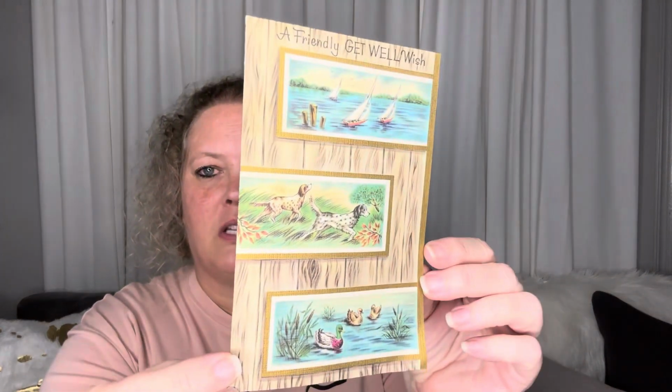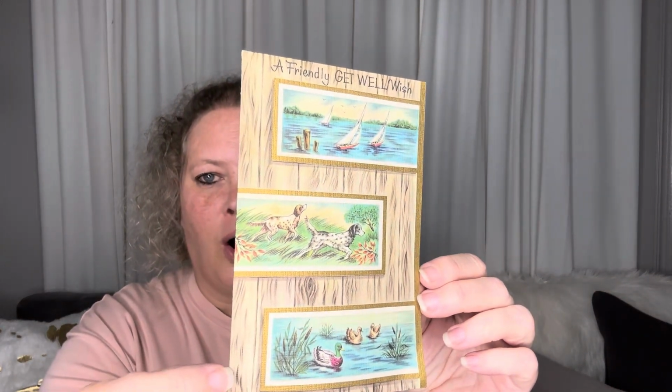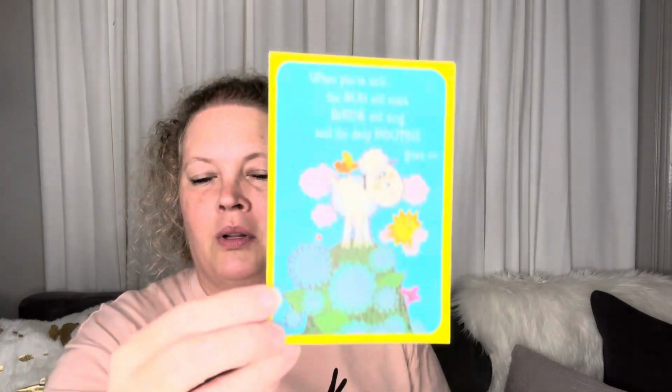Look at this one. A friendly get well wish. This is definitely a mail card. When you're sick, the sun still shines, birds still sing, and the routine goes on. It's no fun, but it goes on. Hope you feel better soon. Isn't that vibrant colors? Look at this one. Hi, how are you? Isn't it cute? Oh my goodness. This one says, hurry and get well soon.